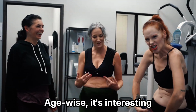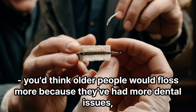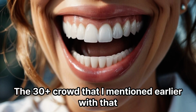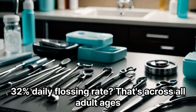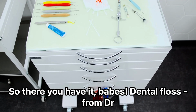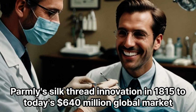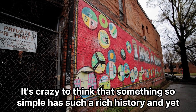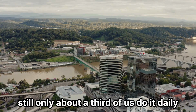Age-wise, it's interesting. You'd think older people would floss more because they've had more dental issues, but it's actually pretty consistent across age groups. The 30-plus crowd that I mentioned earlier with that 32% daily flossing rate, that's across all adult ages. So there you have it, guys. Dental floss. From Dr. Parmley's silk thread innovation in 1815 to today's $640 million global market. It's crazy to think that something so simple has such a rich history, and yet still only about a third of us do it daily.